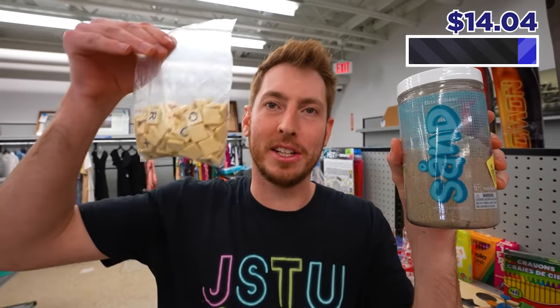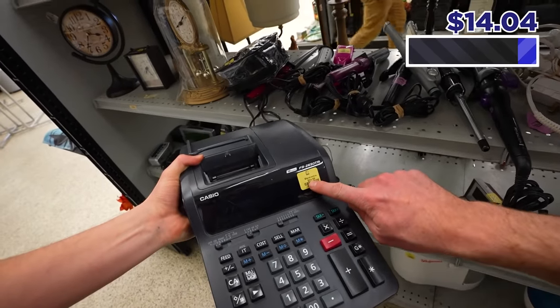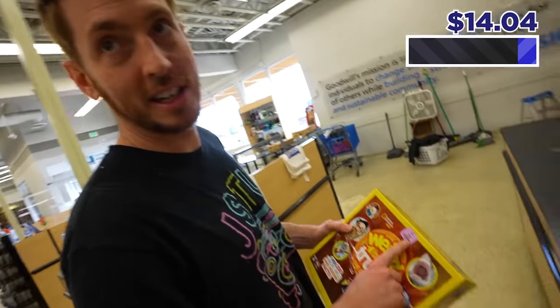I found my top choices. Either the jar of sand or the bag of Scrabble letters. This doesn't even have a price. Maybe it's free. I bet you guys have never seen old calculators before. It's over budget. 25 bucks for this calculator? Sheesh. Purple tags are 30% off today.